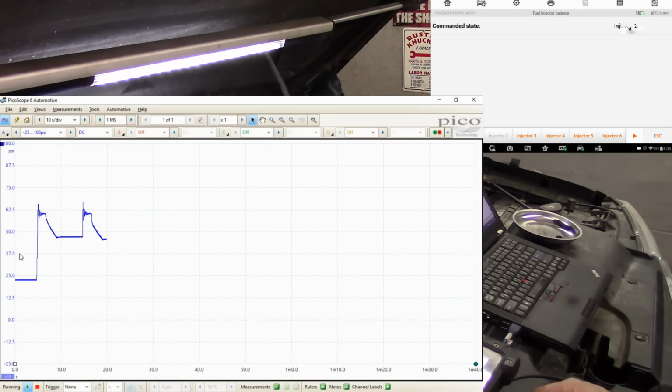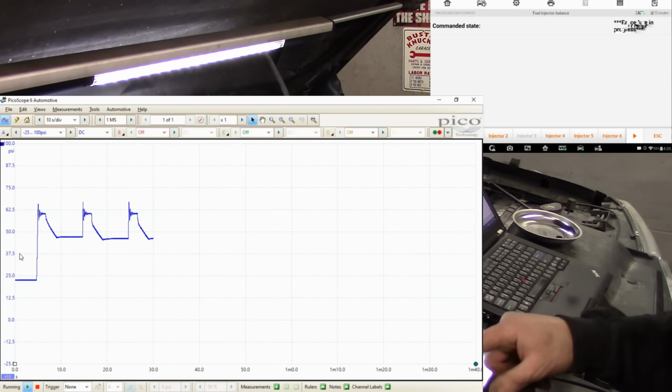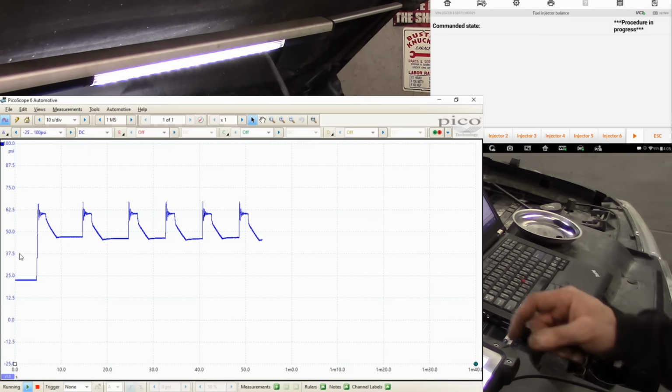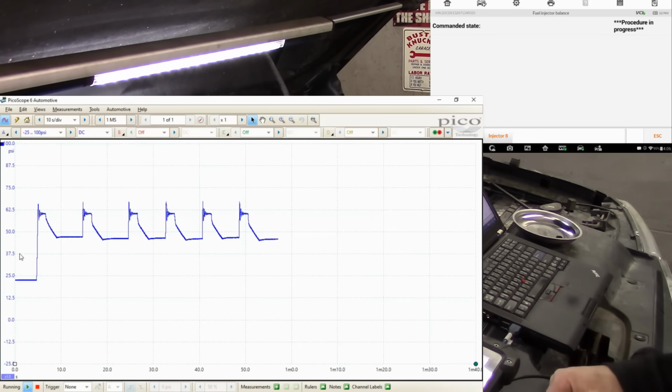And we're going to be looking for equal drops. I'm going to keep on going down the line. Injector 3. Injector 4. So I'd like to get them all on the same screen if possible. Injector 5. This was our trouble injector here. This is injector 6. And we're going to go injector 7. And then last but not least, injector 8.